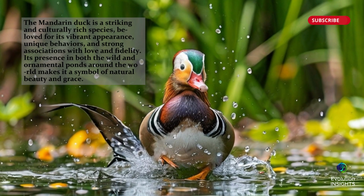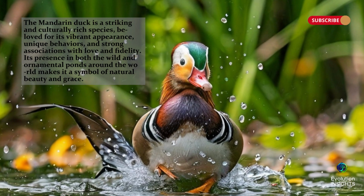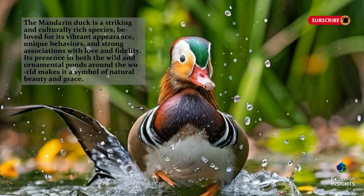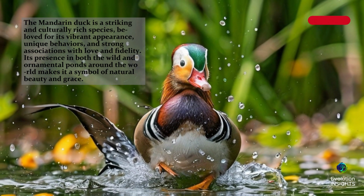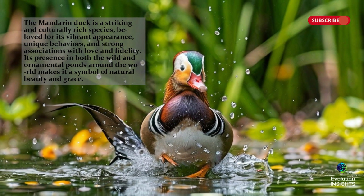The Mandarin duck is a striking and culturally rich species, beloved for its vibrant appearance, unique behaviors, and strong associations with love and fidelity. Its presence in both the wild and ornamental ponds around the world makes it a symbol of natural beauty and grace.